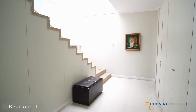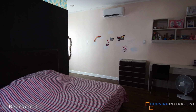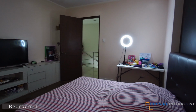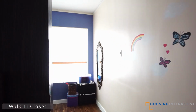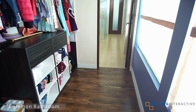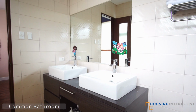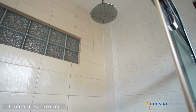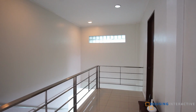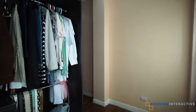Now let's go to the second bedroom. It has the same vibes with the master's bedroom. It has its own walk-in closet that is interconnected to the bathroom. Bathroom has a glass panel that can pierce through the walkway of the second floor. The bathroom is also interconnected with the other room. Again, same design with the second bedroom.